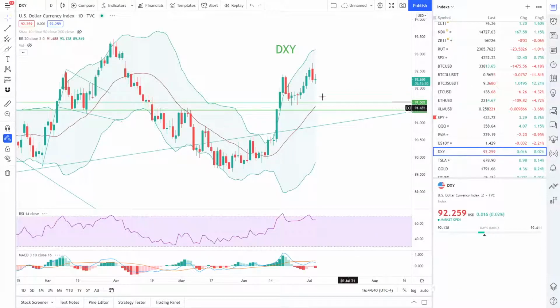Let's look at the dollar now. The dollar, clearly very, very bullish. It's breaking upward out of this bull flag that it created. It's very oversold on the MACD. It's not overbought yet on the RSI, which is another bullish sign. And it's holding support very, very well. So all of those reasons point towards a very bullish move still remaining in the dollar as well. We just need to see if we can hold and sustain 92.07 on the dollar.